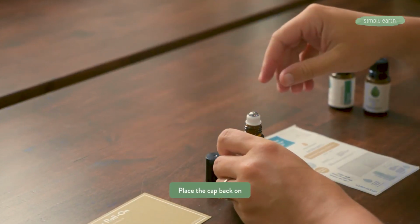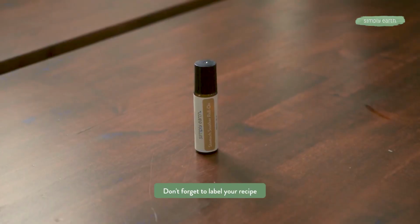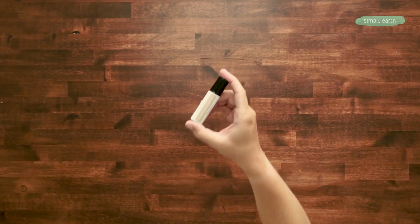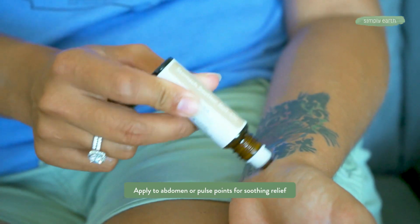Tap back in. Don't forget your label. And to use it, apply to your abdomen to help soothe a queasy stomach. Or you can apply it to your pulse points and directly inhale.